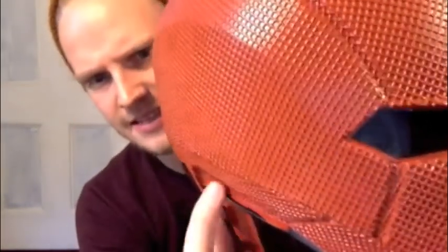You can kind of see on the sides that they painted this black, so the whole helmet is red. So you don't have to worry about chrome paint chipping off or anything like that. Also, because it's resin, the paint will stick really well. You don't have to worry about primer or anything like that.